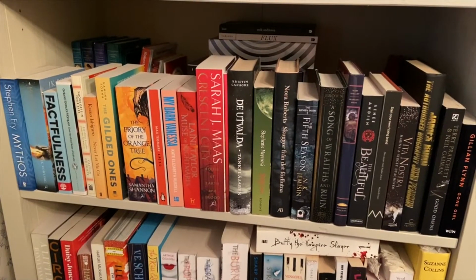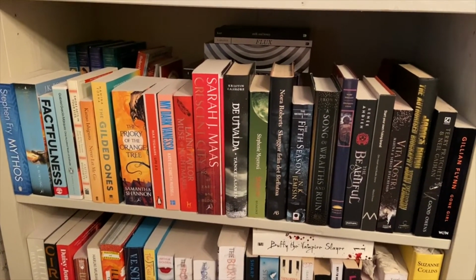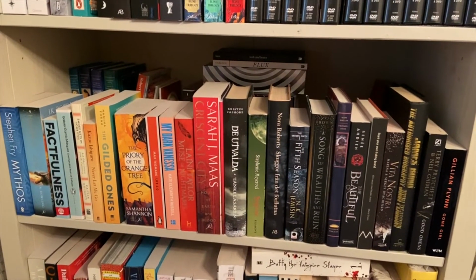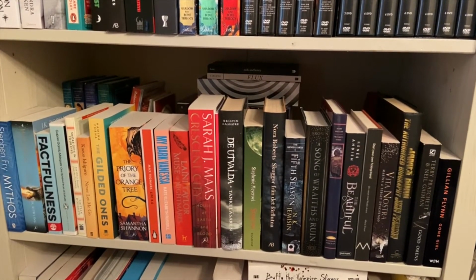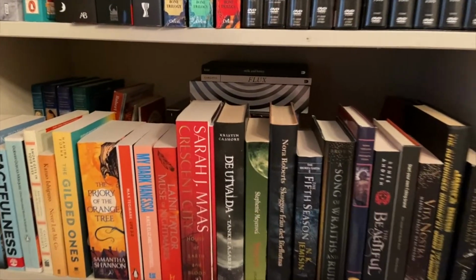So here we have my main TBR shelf. Let's call it that. As you can see, I have tried to go for a rainbow. I do think it kind of works. Not entirely, but kinda. Once again, as you can see, it's double stacked. So let's just have a quick look behind and see if we can see anything interesting.